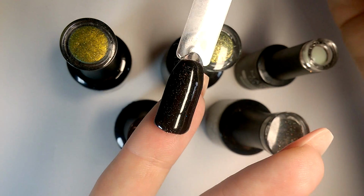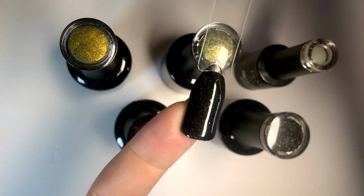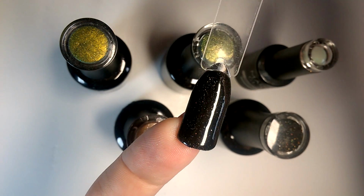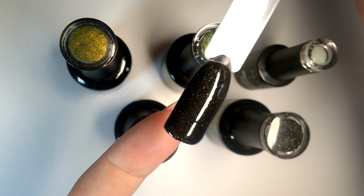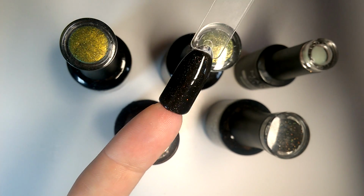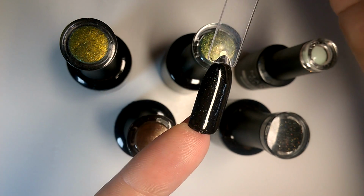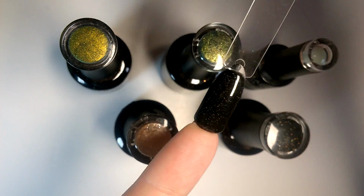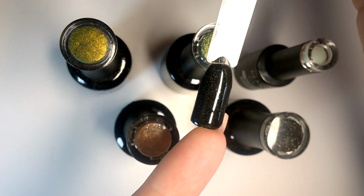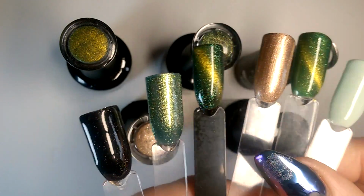I'll also include a picture of a mani that I've subsequently done with this colour, just so you can see how it looks. But yeah, it is a little bit thinner. 3 coats you require with this, or again use a much more opaque black base and then just put a couple of coats over until you've got the amount of glitter that you want. I'll get some good pictures in daylight of them.